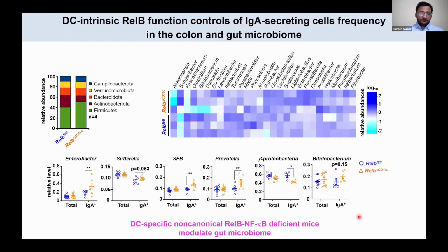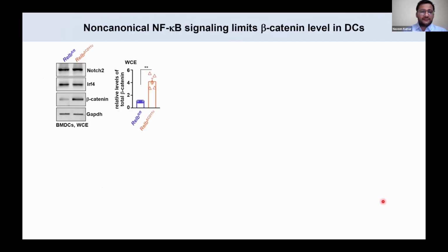So again, this fecal IgA, which was altered due to RelB deficiency in DCs, could have something to do in modulating the gut microbiome. Since all these effects are attributed to RALDH activity of the DCs, we thought to ask how RelB can regulate the RALDH2 activity. We went back to the literature and we found some factors that are known to regulate RALDH activity and the RALDH2 expression.